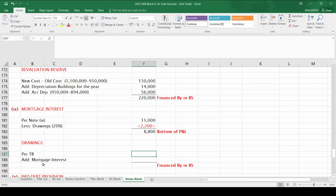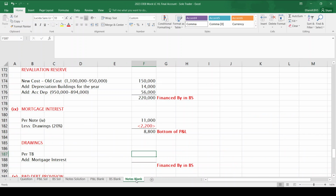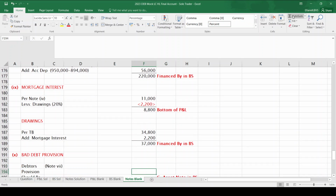And then I just always add the drawings. So drawings is money that the owners take out for their own use. So drawings currently is 34,800. And I need to add the 2,200 because they've taken out another 2,200. So drawings now is 37,000. And again, that goes into financed by at the bottom of the balance sheet.